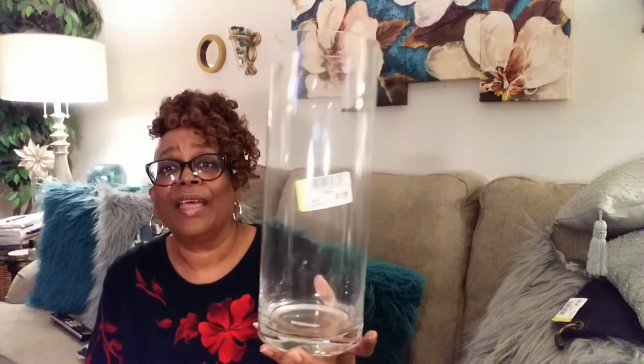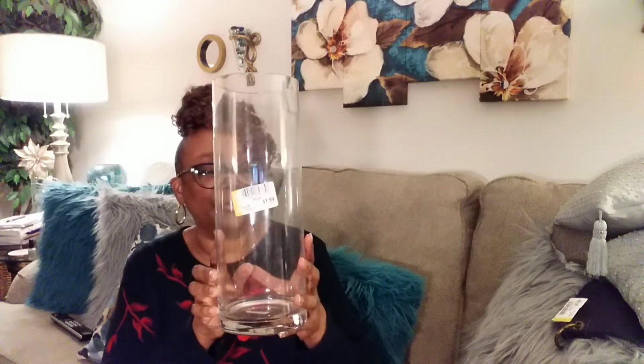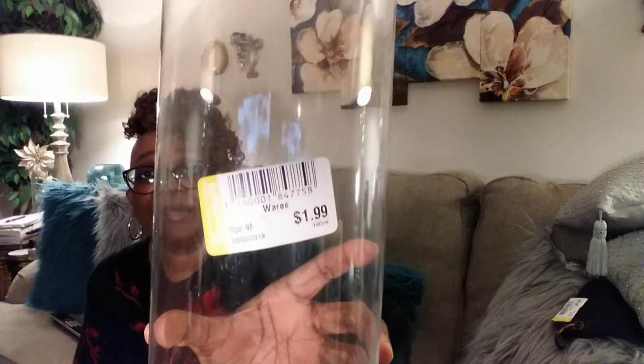Love it. Okay. And at Goodwill, I got this here cylinder. I should have cleaned her up, though, before I showed you. I like to have them cleaned up. I totally forgot. But, yeah, nice cylinder. I'm going to do a nice tablescape with this and the other two cylinders that I have. And I paid $1.99. Yellow tag. Yep.